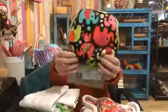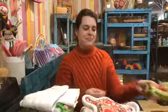Somebody said the elephant's very pretty. It's a really pretty print. We love them. Okay, I can't see any more questions. I will just scroll back to see if I missed any.